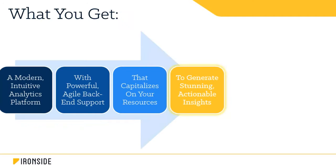So what you get is a modern, intuitive analytics platform with IBM Cognos, with powerful, agile back-end support that capitalizes on your resources, and the end result is to generate stunning, actionable insights.